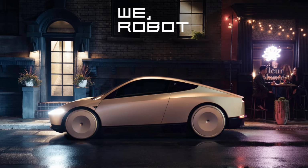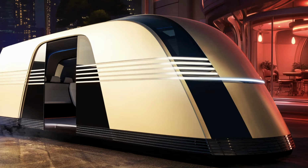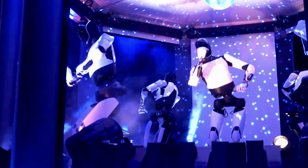Let's move on to a recap of We Robot, the October 10 extravaganza of Tesla launching their Robotaxi, which is now the Cybercab. They also unveiled a Tesla van, and a fleet of Tesla robots. What are your thoughts, Riz, as an avid Tesla follower?